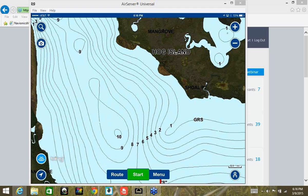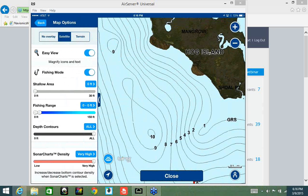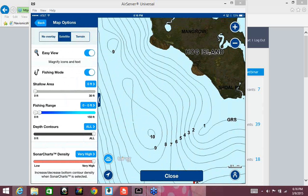Also, if you don't like your sonar charts so closely bunched, you can manipulate that on the app by going to Map Options and clicking on the sonar chart density. You can click it from very high down to high, down to medium. And as you click down, you see they disappear and they get fewer and far between, all the way to low where they disappear completely. Personally, I like my sonar chart density high. I like to know where the contours are. I want to know how tight those drops are, how big those holes are, and I want to be able to find the fish that way.